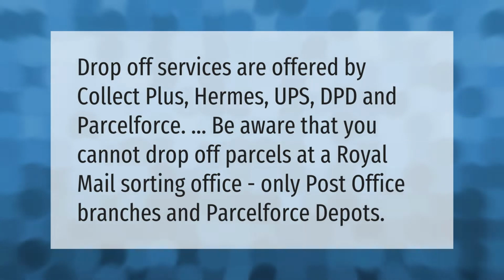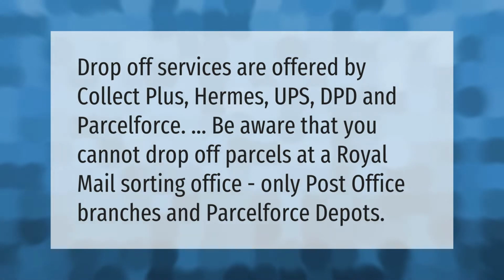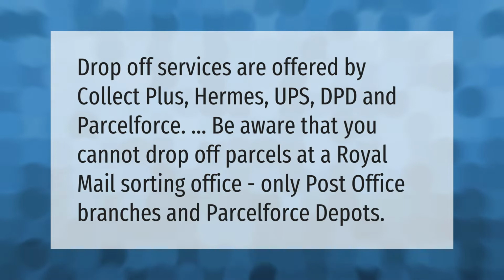Drop-off services are offered by CollectPlus, Hermes, UPS, DPD and Parcelforce. Be aware that you cannot drop off parcels at a Royal Mail sorting office. Only post office branches and Parcelforce depots.